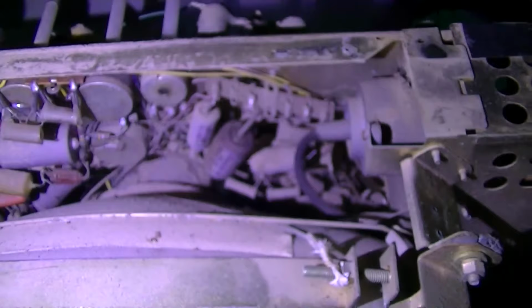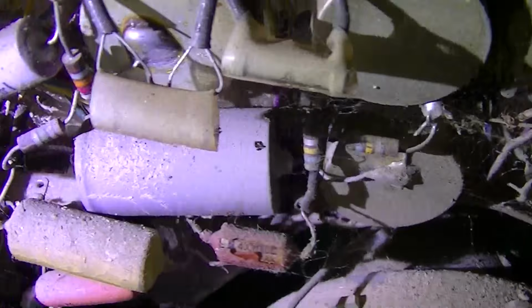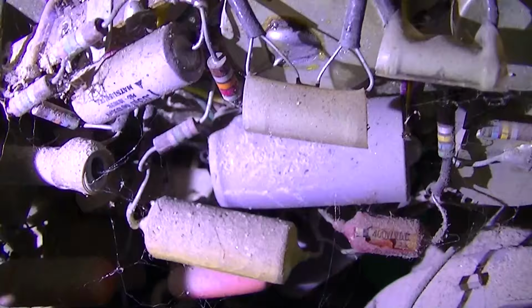So I pulled the top off, and you can see here how it says oil on it. So all of these over here are suspect. And accessing them to service them is a big problem.